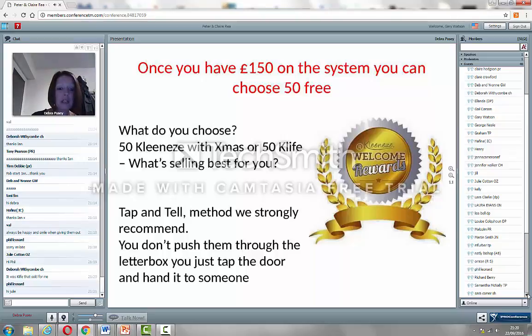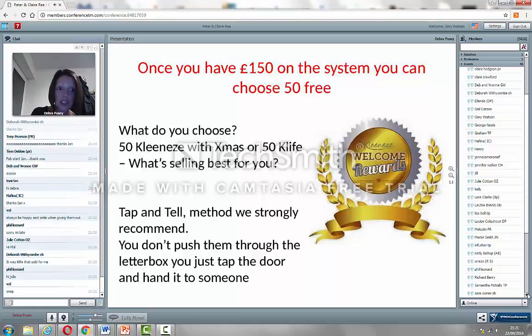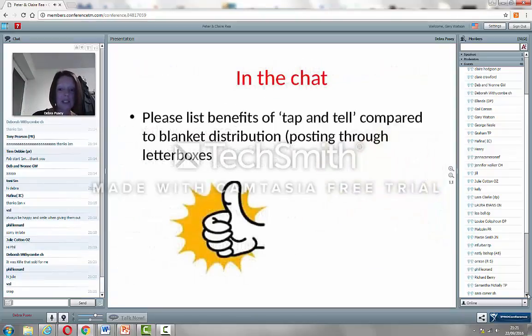And the method we recommend is that you tap and tell. In other words, you don't push the catalogue through the letterbox, you've only got 50 plus your 10, remember. You just stand, tap the door and hand it to someone, okay? Now, in the chat, let's have a bit of interaction. Those of you who've done tap and tell, can you list some of the benefits of tap and tell compared to maybe a method where you push the catalogues through the door? Just quickly, some of the benefits of this tap and tell method.